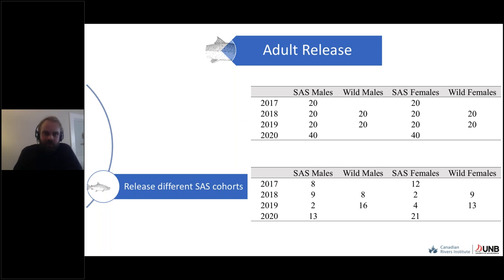Also, again, it has to be mentioned that we created an artificially high density of adult individuals in this experimental section. And if we had this many wild females left in sections like this, there would not be a use for a supplementation strategy like the SAS program.